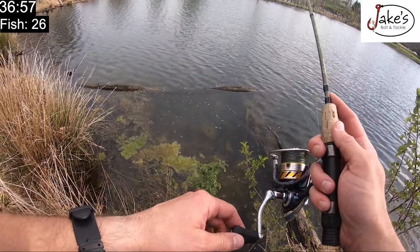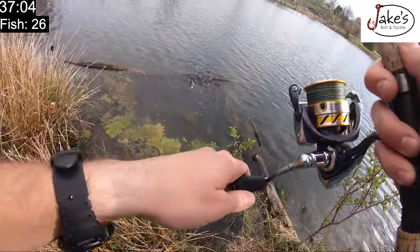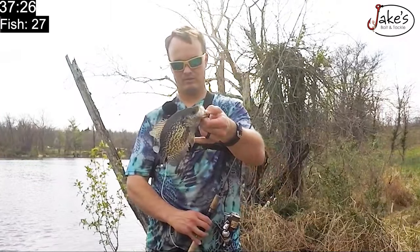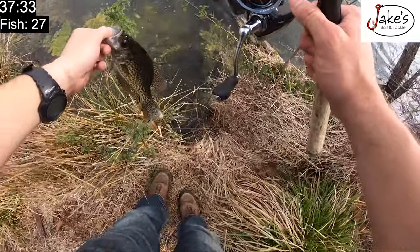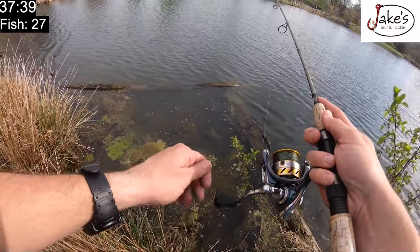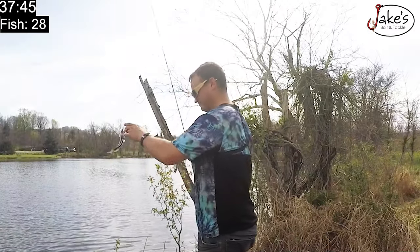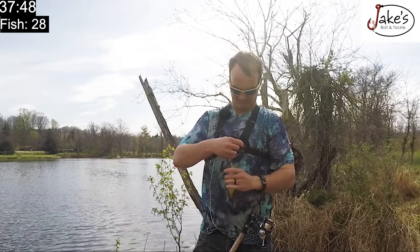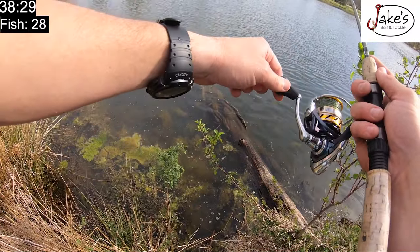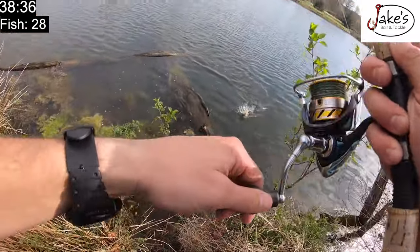Let's see if I can catch them all off this one tree. Oh, come here. 27. Look at him. Twenty freaking eight. You can't make this stuff up. Oh no, I think it'd be worse if I lose the challenge right here. No, we're not gonna lose it right here. 28, and this is 29.